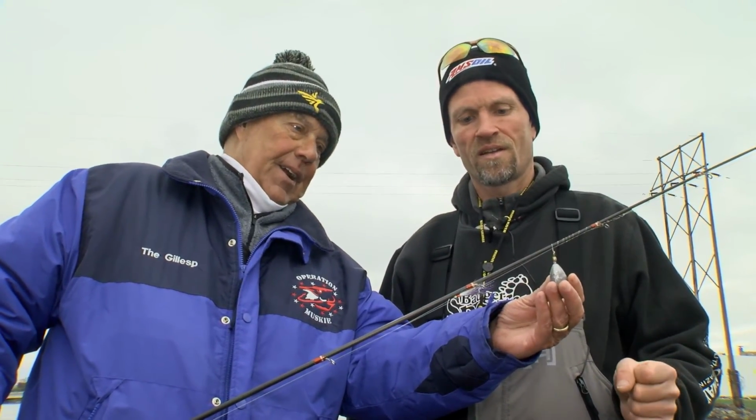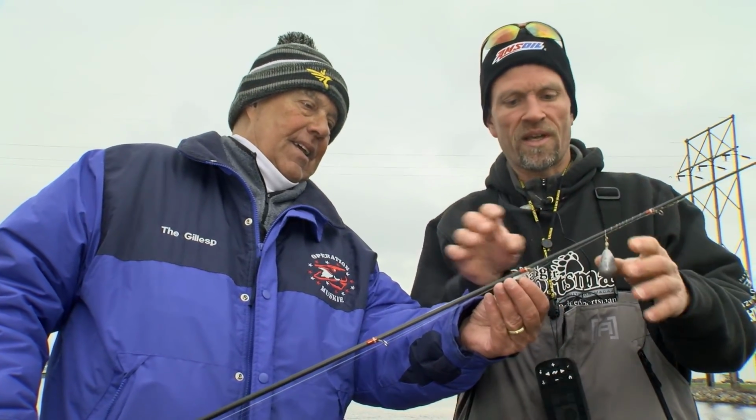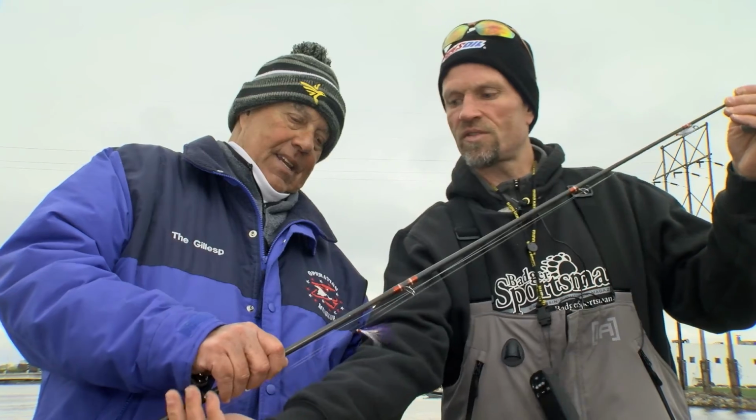This is interesting. This is called pulling flies. Something kind of unique just to this area. I don't know too many other places that do it. Okay, so you got a big sinker on here. Big sinker, just a little ways away from a three-way. We can unwind this here and show you.